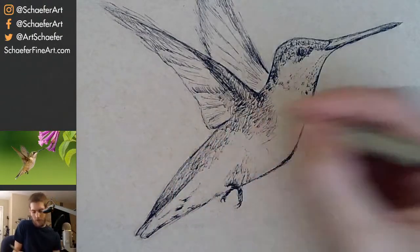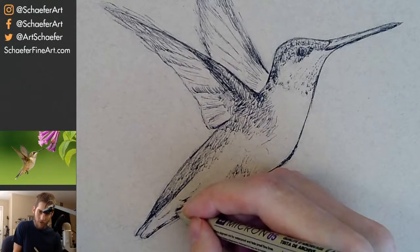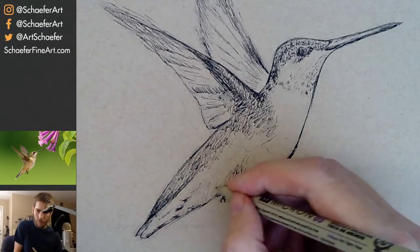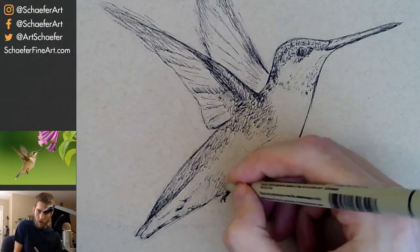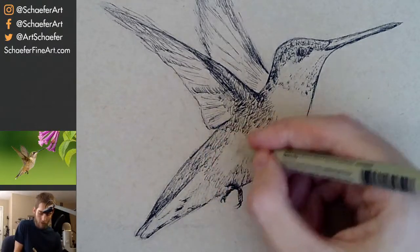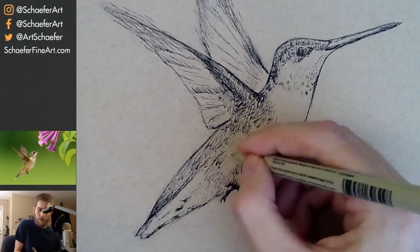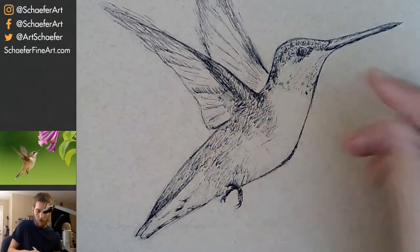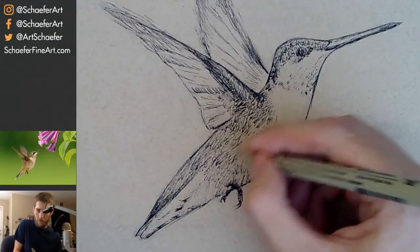So just trying to suggest some value there. But there's a lot of value going on in this one. A lot of different values. But I'm going to try to simplify. Kind of merge things together. We'll keep all this pretty simple. I gotta remember to look at the bird as a whole rather than just small little parts of it. Make sure it all just works as a whole. Overall values.